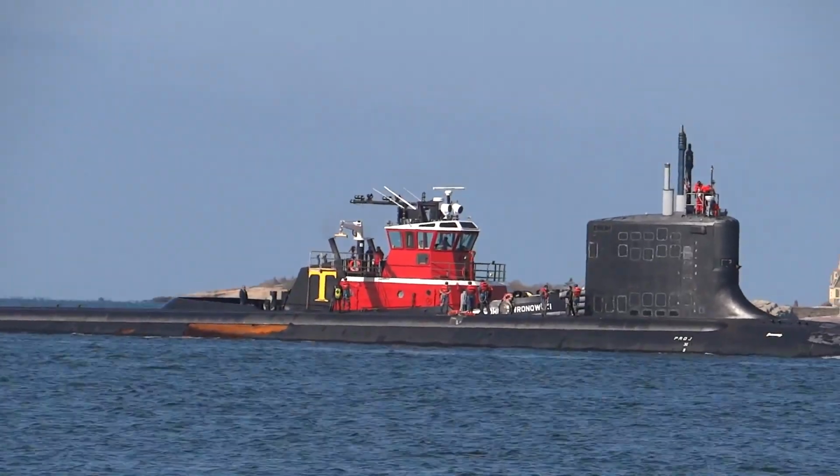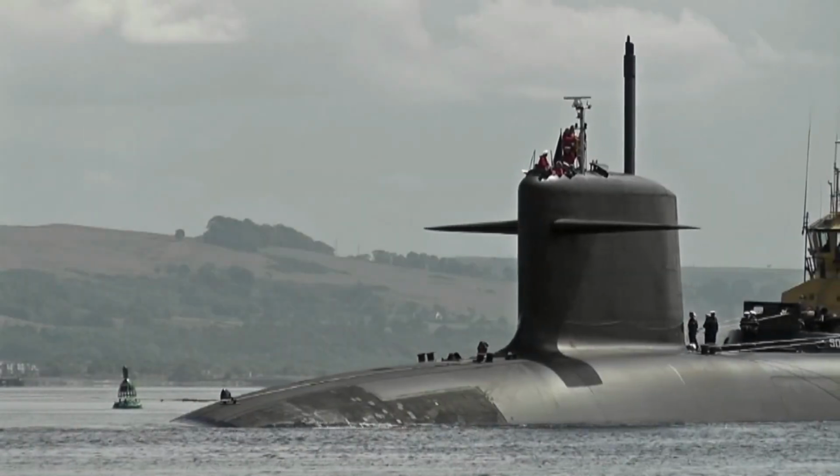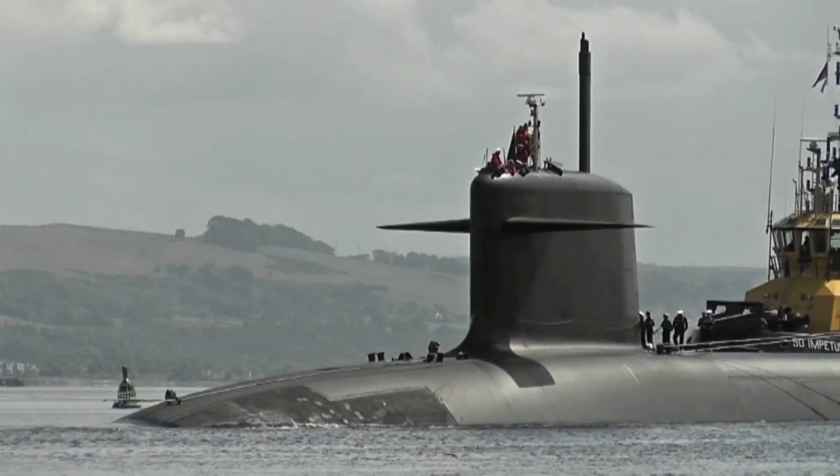A great option for the shallow Red Sea, isn't it? It's very capable, it's very quiet. So that's the most important thing, I think, in submarine warfare. However, it's not only American submarines that are currently swarming the Red Sea.